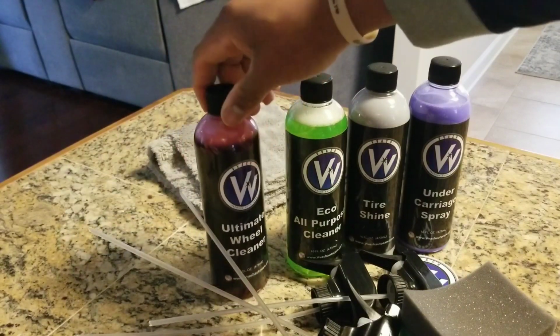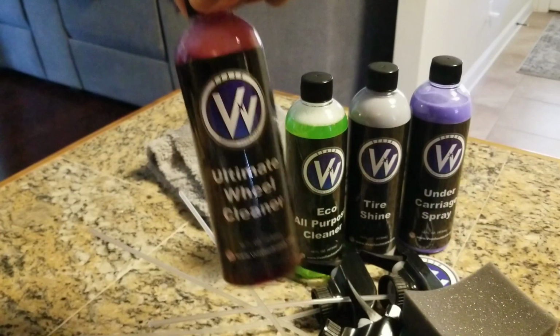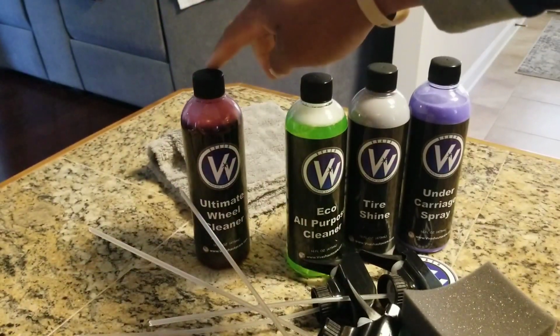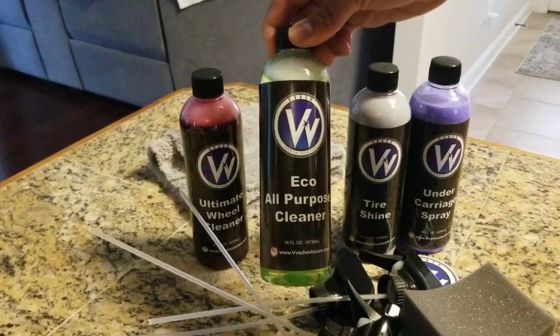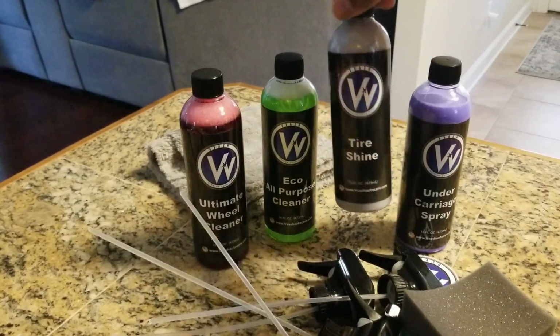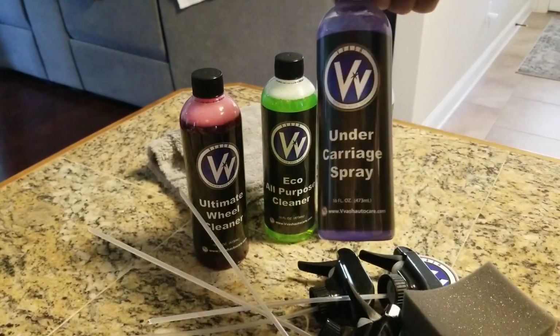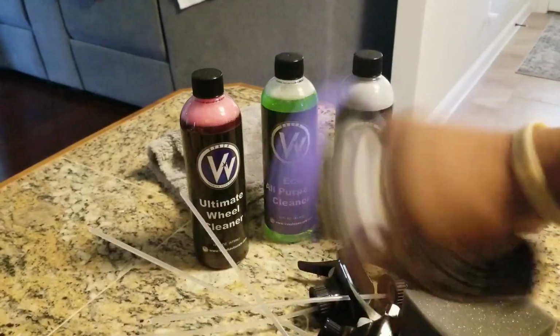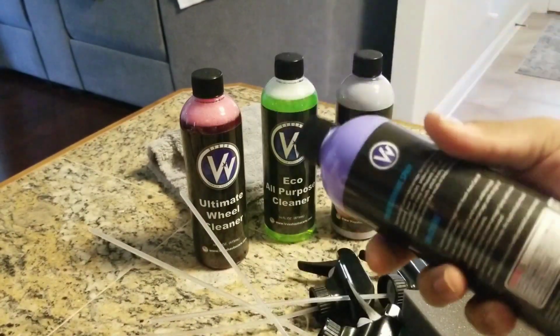here they are, guys. We got an ultimate wheel cleaner. Gonna try that out today. I need to polish the wheels. All-purpose cleaner, tire shine, and everyone loves this undercarriage spray. Oh yeah, these look pretty good, guys.